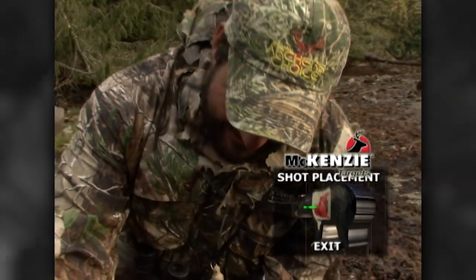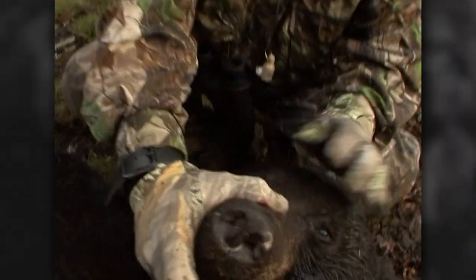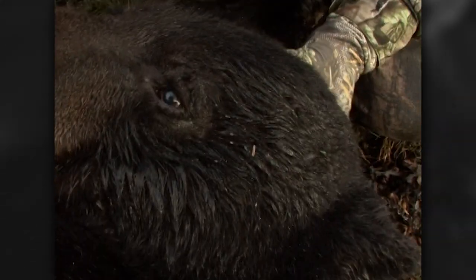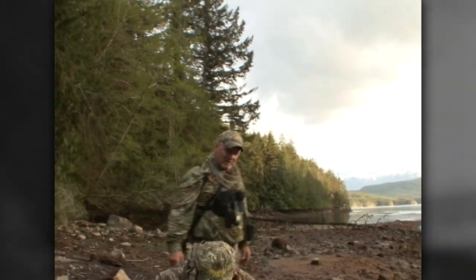Look in here, Brian. He's got the J-Lo. Another melon. Look at the scars here. He's got the crease. Nice big feet too, Ralphie. Oh, beautiful hide again. Spring bear hide, just gorgeous.